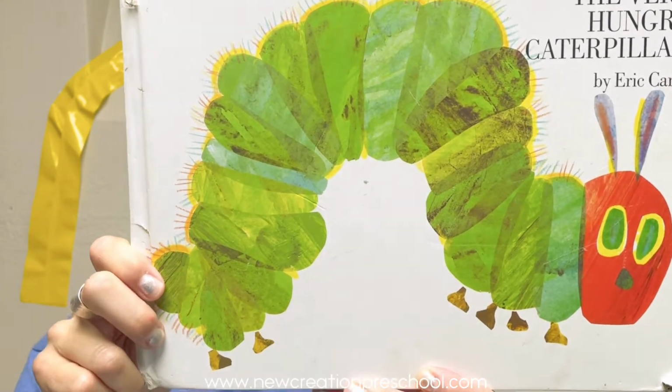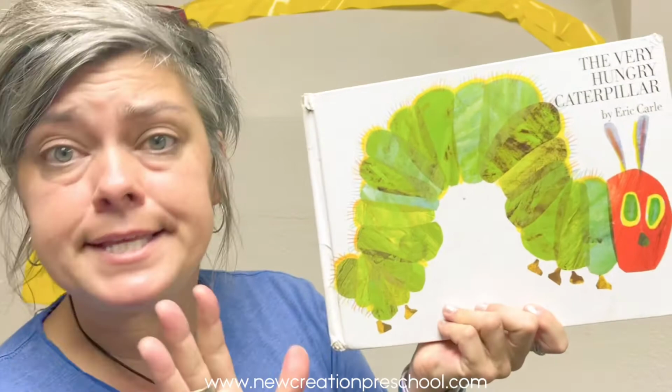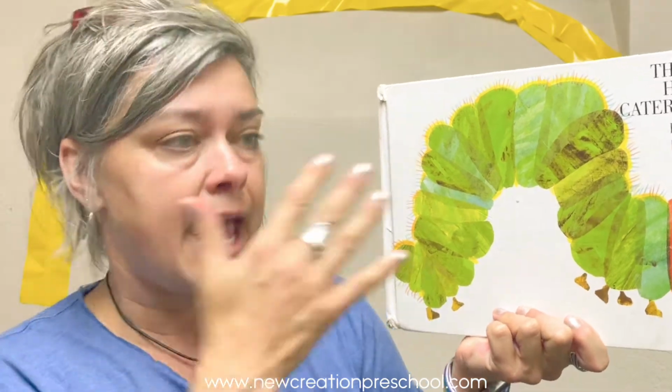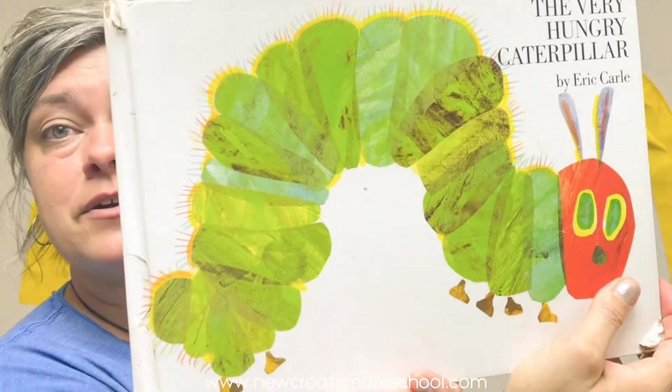Okay. This might be a book you already know. This might be a book that is easy for you to read along with me. Even if you're not reading the words, you're remembering it and you know what's coming, or you're able to see the pictures and have it make sense. That's a way of reading. So we're going to do it together. The Very Hungry Caterpillar by Eric Carle.